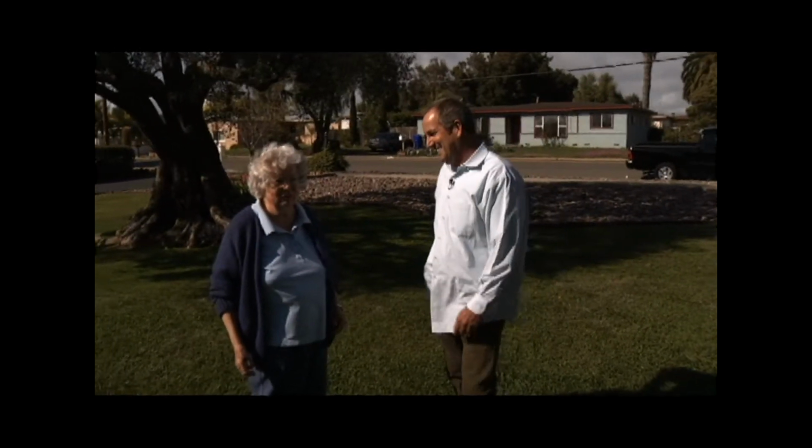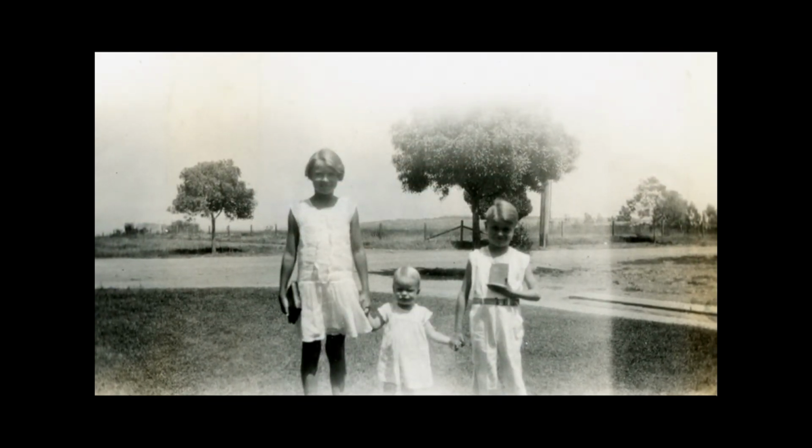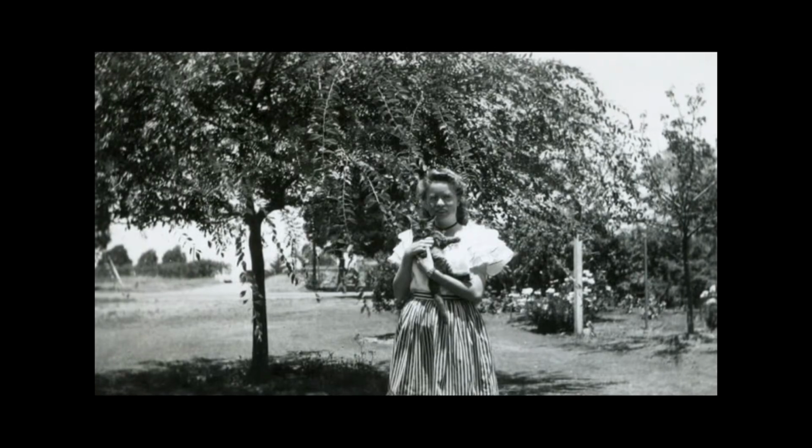Well, if you saw some of those early pictures, there were no trees out in here, and they planted that about 1944. Wow. I've got the picture of that little spindly tree and little spindly me. Oh, it's fantastic. It's such a beautiful tree. It's a beautiful tree.